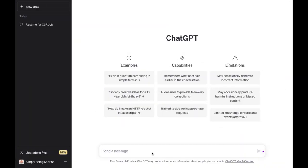How to make a resume with ChatGPT. It's super easy. First, I want to start by signing in. I've already done a video about how to set up your account. You can watch that, but we're just going to get right into it. So you start a new chat, which I am at right now. Then this is what you're going to write.